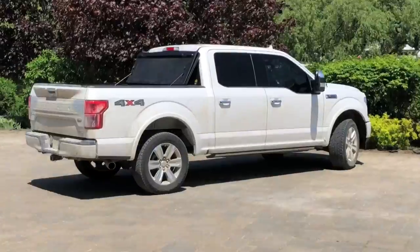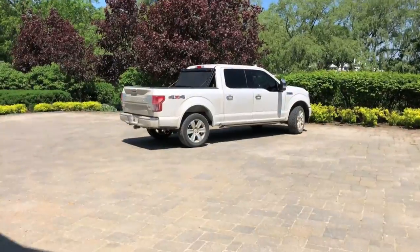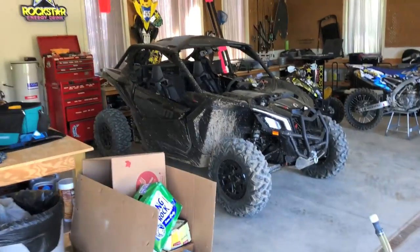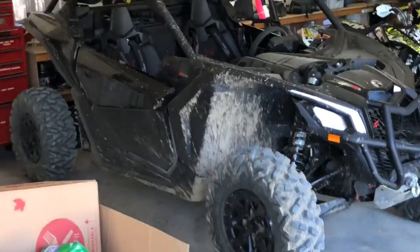So anyways, let's jump in the truck. We'll head down the track, trim up some shrubs, and then we'll get these things washed up. But look at that platinum. That thing should only be clean, and this thing should only be dirty, but it looks better clean.